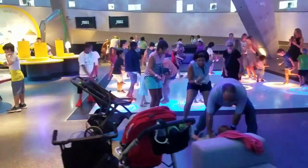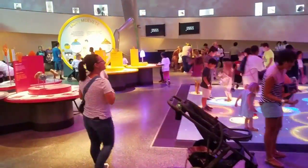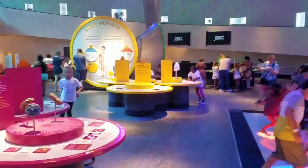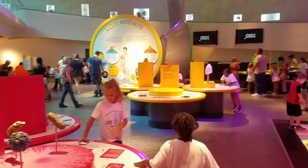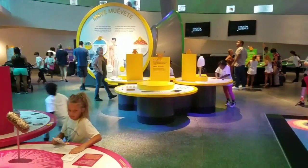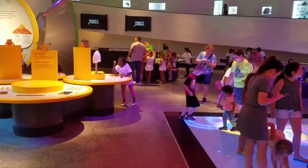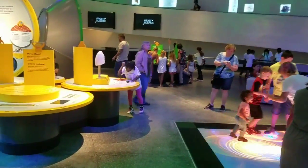You know, dancing on the floor. It's just really, really cool. The way they laid it out is awesome. Part of it is there's breezeways outside, as you saw before, and then there's inside air-conditioned buildings. But the breezeways tend to have a lot of shade, so that's good.